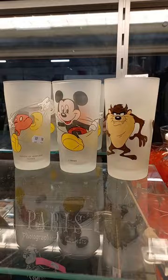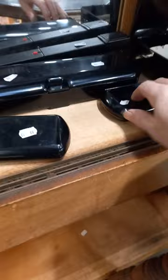Japanese, Noritake and other ceramics, some Monkeys of Melbourne glasses. One of them or a couple of them are a little bit faded, but the Tassie Devil's all right. And we've got a Monkeys of Melbourne little soft toy. Zinzini or something is his name. Nice collection of retro gear. Two Bakelite phones. Nice little sort of 1980s plastic desk set with a big stapler to go with it.